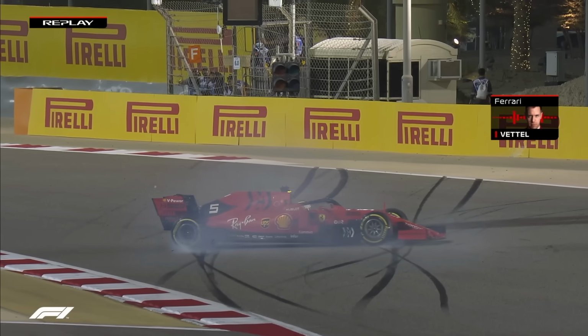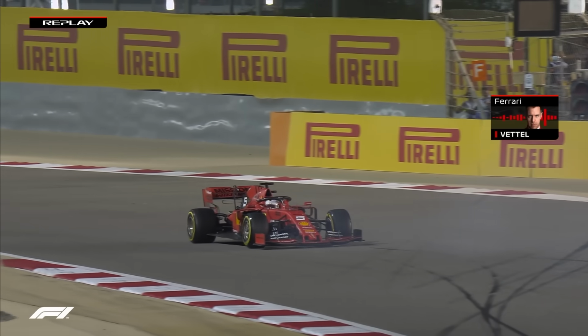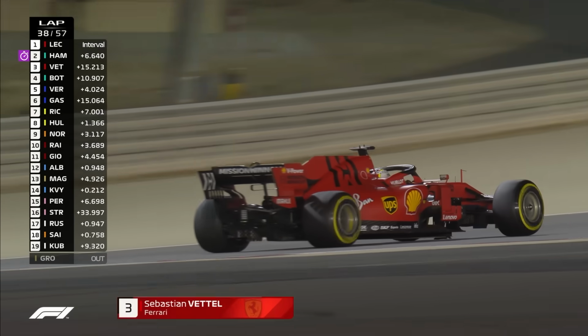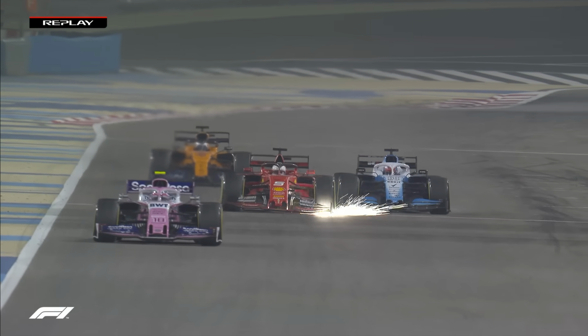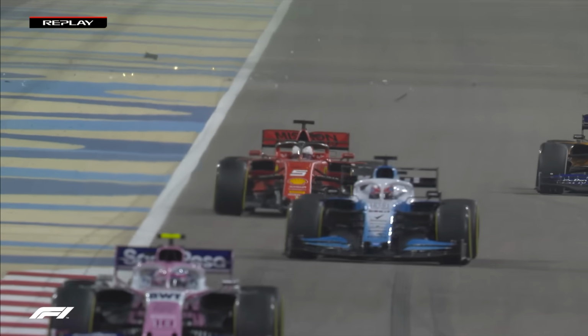New tyres, box. Copy. Ambition well ahead of adhesion, and he has damaged that left rear tyre, and his front wing's gone for good measure. His front wing has gone, the front left tyre damaged, the rear tyres as well, immediately calling to the team to shout box, box, box.